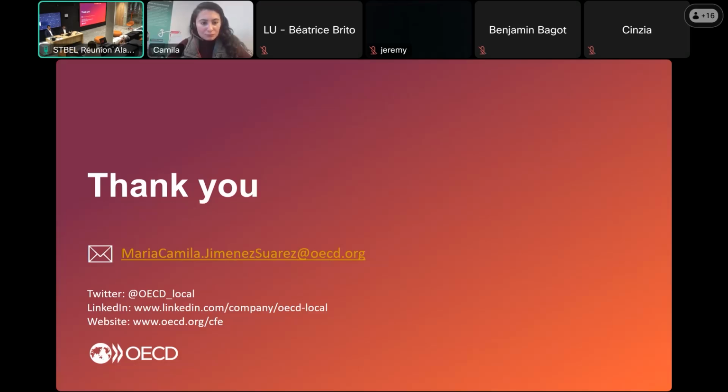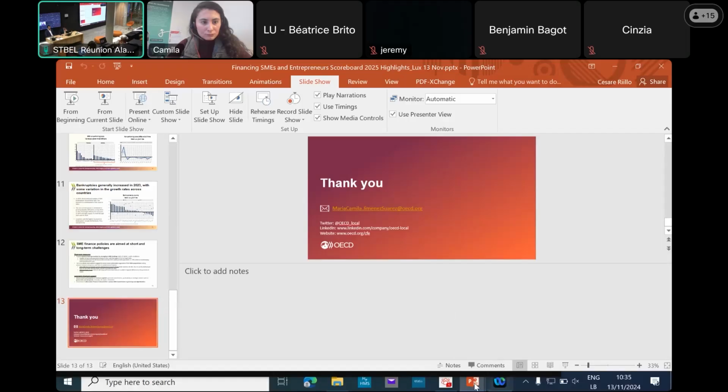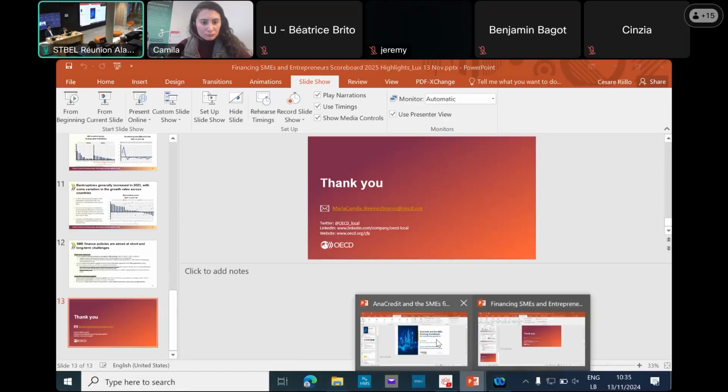The goal of the presentation of Camila was to give a sense of how rich, how many indicators there are that allow us to compare the evolution of the financial market in Luxembourg with other OECD countries, and not only. And behind this exercise, there is a lot of work, a lot of data collection. This is exactly what we are going to present now: the example, the exercise of AnaCredit.